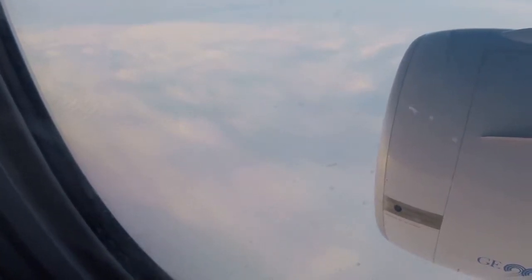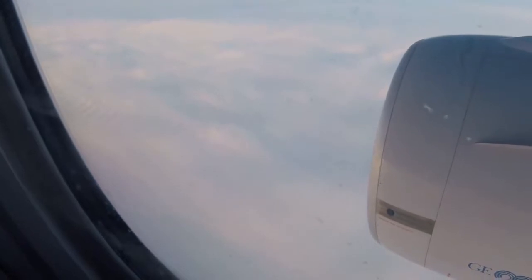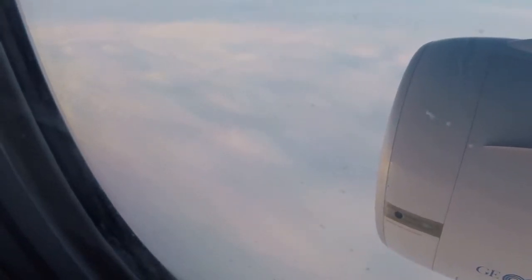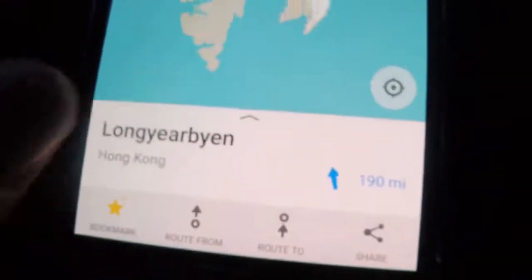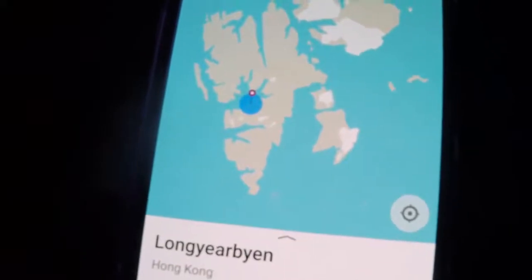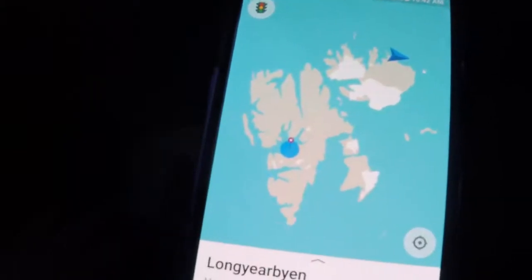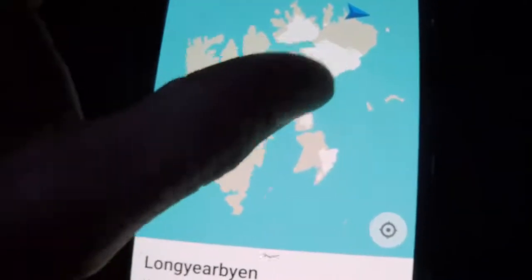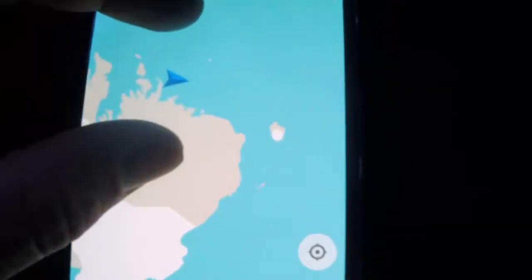are continuing along the north coast of what looks like the second largest island of Svalbard. If you take a look at the map here, this is Longyearbyen, the major town and perhaps the only town. I don't know if there are other permanent settlements in Svalbard. We're now 191 miles northeast of Longyearbyen, so we have the main island here, and then this is the second largest island that we are cruising along here.